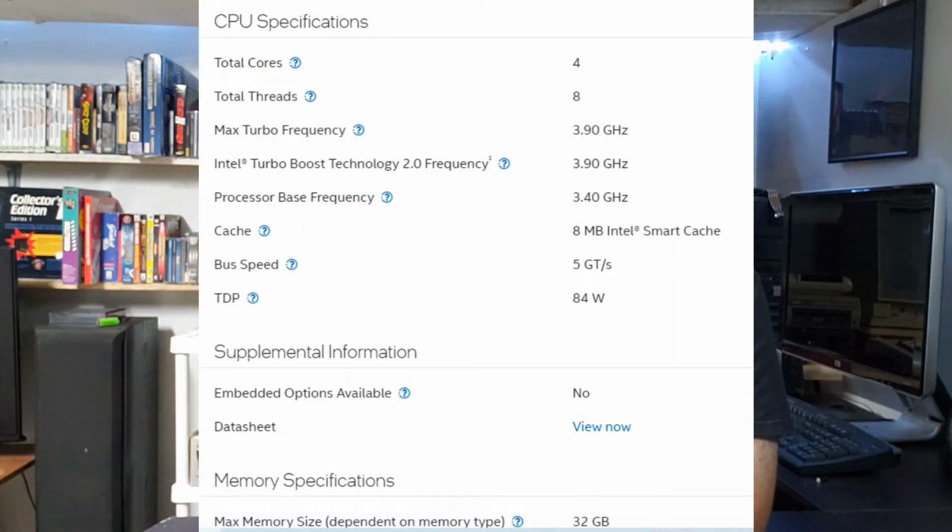And this thing does support the i7 up to the 4790K, if I remember correctly, but it doesn't support the options that the K can use. Like, it doesn't support the overclocking. So it's not going to be getting any benefit from me using a K-variant CPU. The CPU of choice is the i7-4770. It is a 3.4 gigahertz. I think it turbos up to 3.9, I believe.